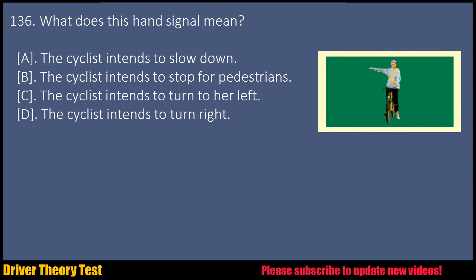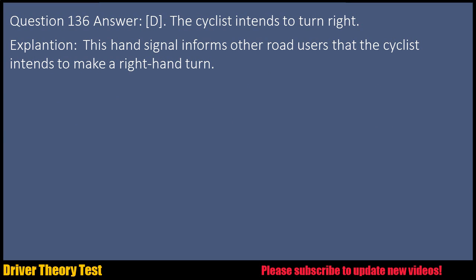Question 136. What does this hand signal mean? A. The cyclist intends to slow down. B. The cyclist intends to stop for pedestrians. C. The cyclist intends to turn to her left. D. The cyclist intends to turn right. Question 136. Answer: D.